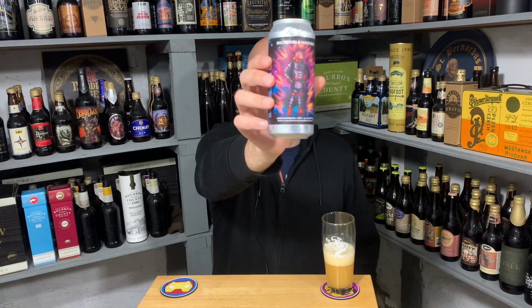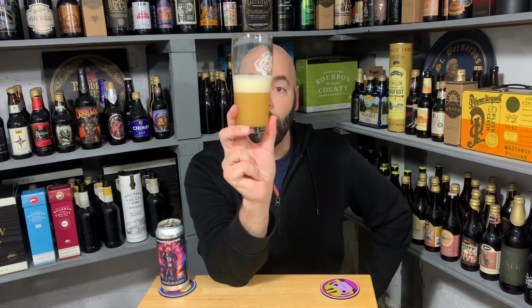Smells juicy. I love the juice machine kind of label, and these variations on it make me think of 50s and 60s sci-fi robot movies, Lost in Space, TV shows, stuff like that. Wow, look at that beer.